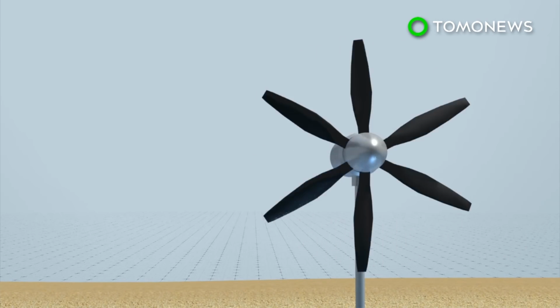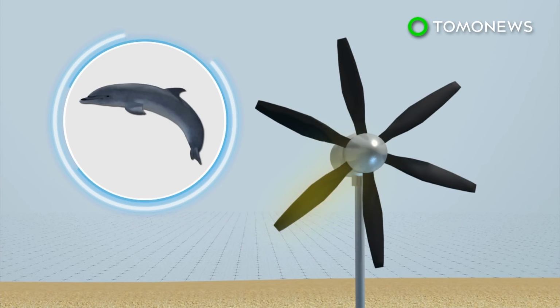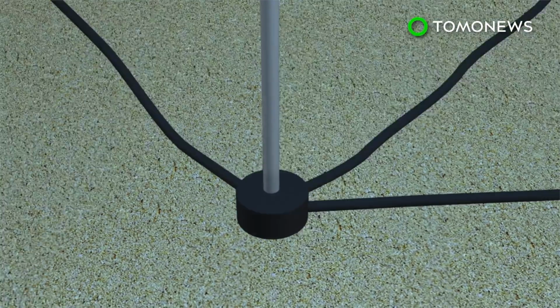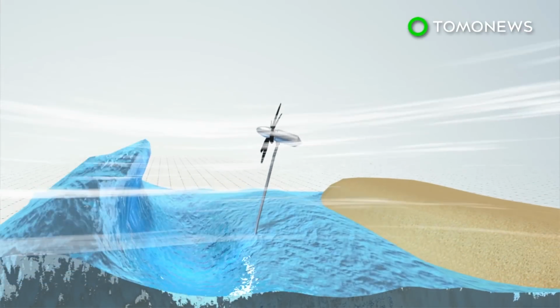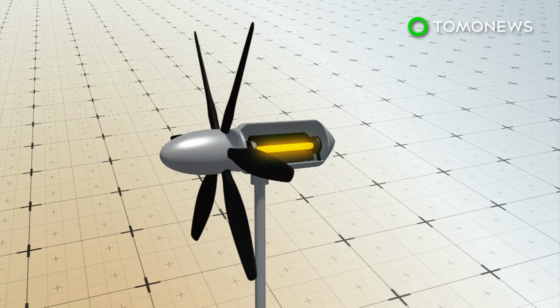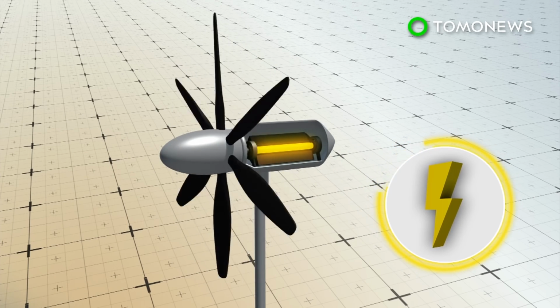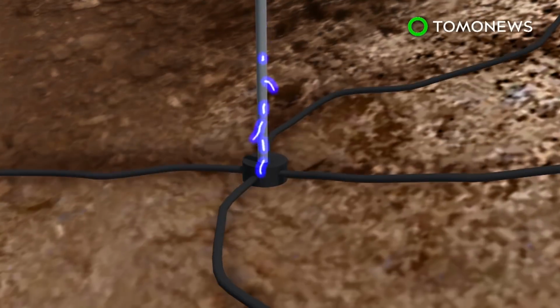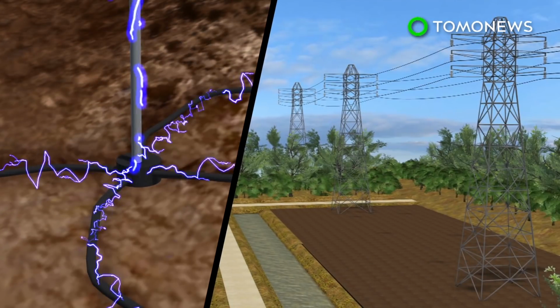The turbine has 5 flexible blades modeled after dolphin fins. It's supported by a stem that's anchored to the seafloor with mooring cables, which, like the blades, is flexible and can bend under pressure. Inside the turbine head is a magnet electric generator, which transforms wave energy into electricity. The electricity is sent back to the shore via cables to feed into the grid.